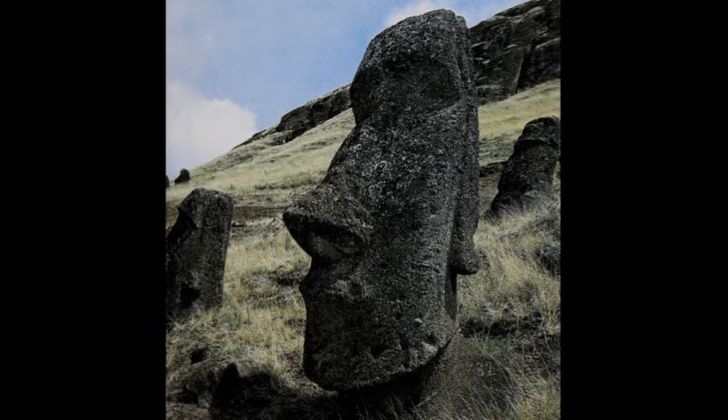It is likely that we will never know, but one fact is certain. The statues will continue to stare out across Easter Island for many thousands of years to come.